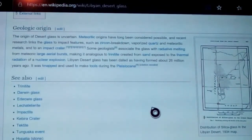Now the origin of this desert glass is still kind of uncertain. They say its meteoric origins have long been considered possible, and recent research links the glass to impact features such as zircon breakdown and vaporized quartz, and indeed it's pretty much what you make glass out of today.